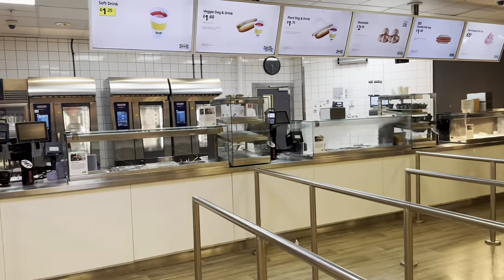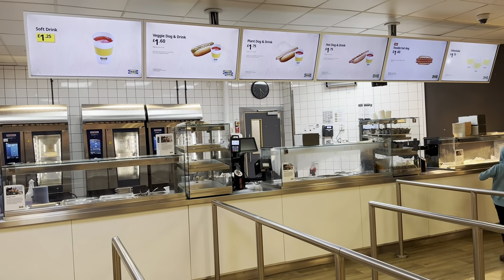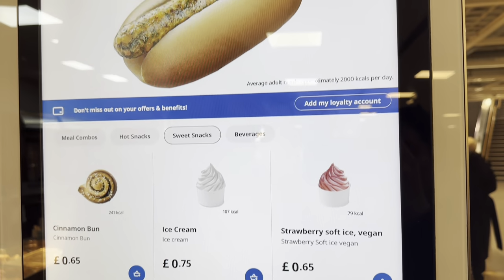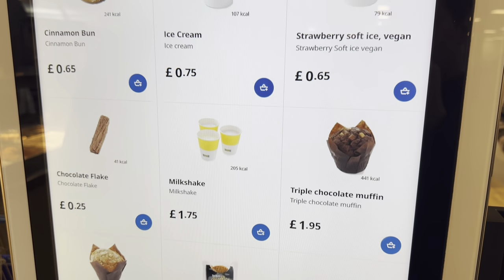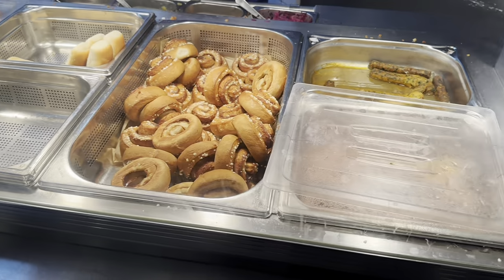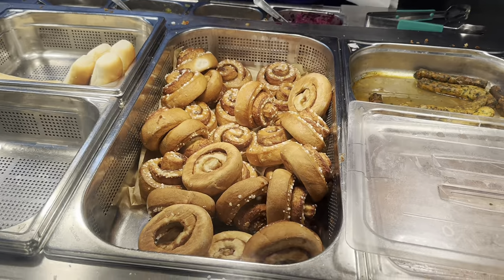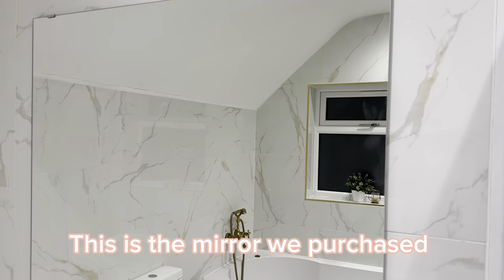So next we'll be looking at their cafe. The cafe does stuff like hot dogs, cinnamon buns, muffins, and I think they do cookies, ice cream they do. They're really known for their cinnamon buns, so we decided to give it a go, and oh my god, it did not disappoint.